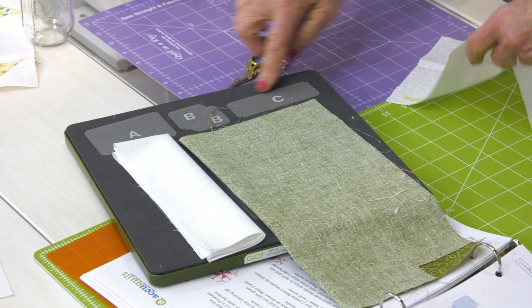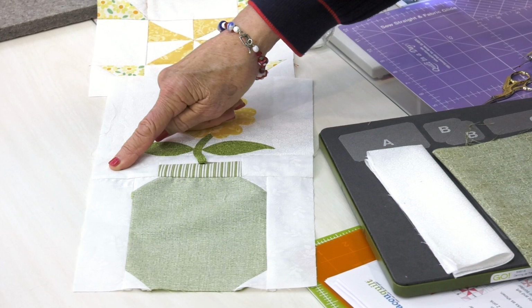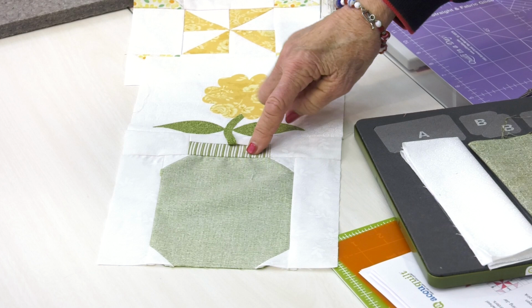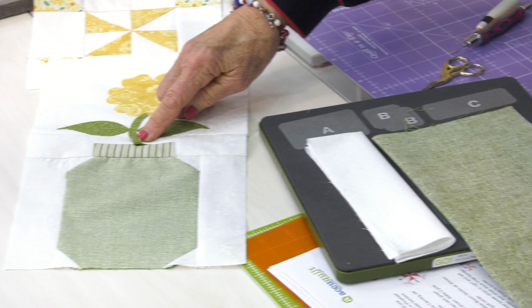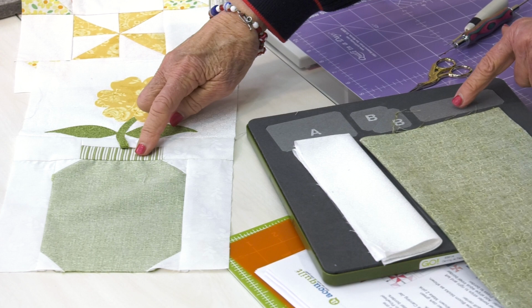You have the A, which is right here. You need two of them. That's the A. The B are the little corners here. You need to have four right there. B. And then C is the lid. You need to have white for the top of the lid, and then you need to have the stripe for the actual jar itself. So these C has background and a print, okay?